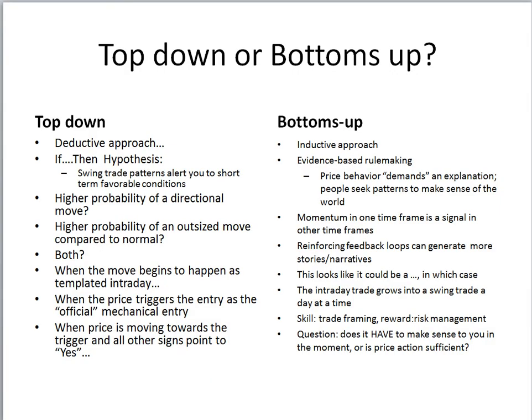So we can think of swing trading as being a top down process or a bottoms up process, and wonder which one is proper or correct or works better. I distinguish between them in the following way: a top down approach is a deductive approach.